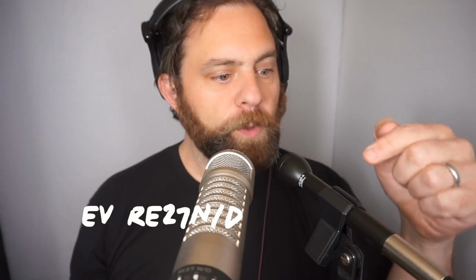This one, it's huge, one, and it's really heavy, two. You wouldn't use this one out in the field. The RE27 doesn't make sense to use out in the field. It's meant to hang from this big shock mount and hang right in front of a DJ's face or a radio host's face as a studio microphone. Whereas this one, the 635, is meant to be used out in the field.